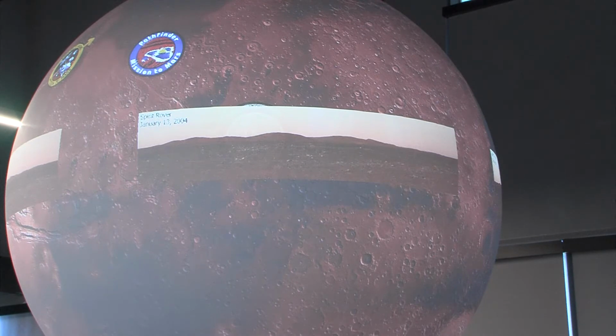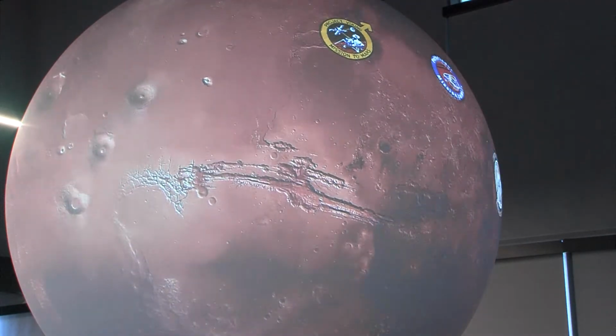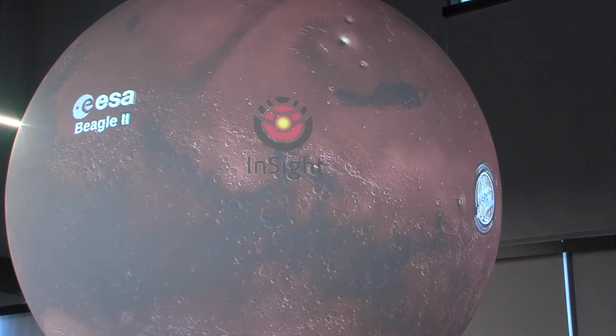Also, dust storms that come around. How powerful are these dust storms? We are still collecting data on that, but the surface of Mars can tell us a whole different story. It can tell us whether it hasn't been touched or if there is tons of activity there within the atmosphere.